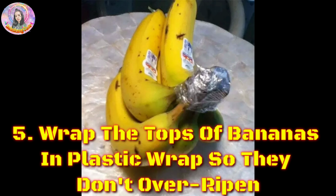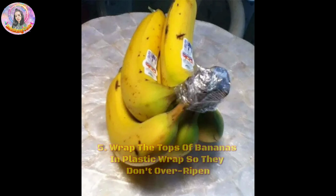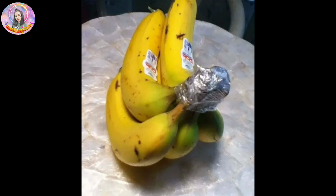But instead of letting them turn brown, wrap aluminum foil around the tops of the bananas to keep them fresh for 3 to 5 days longer. You should also keep your bananas away from other foods because they give off ethylene gas, which causes foods to rot.